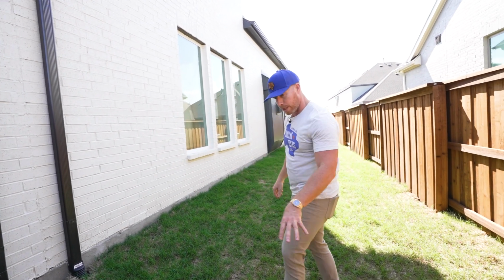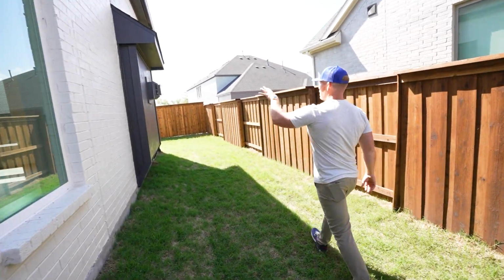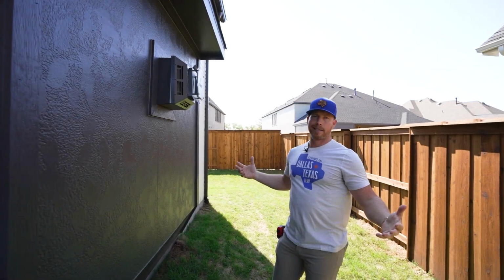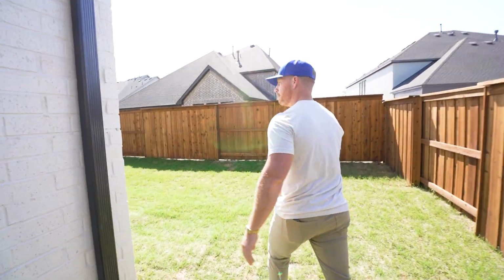So that's why they bury them, bring them out a little bit ways, and it'll water the rest. You've got sprinklers throughout. This is going to be your exhaust fan for the gas fireplace. So sorry, Santa, nowhere for you to head down the chimney on these new homes. So you'll have to explain that to the kids.